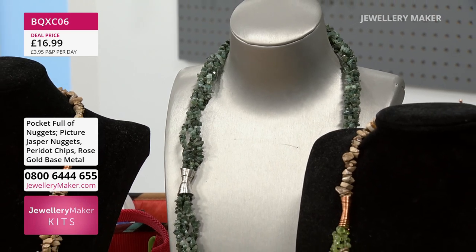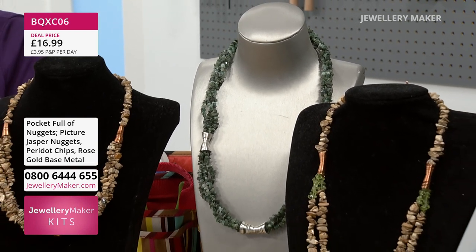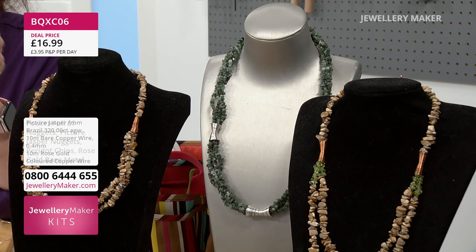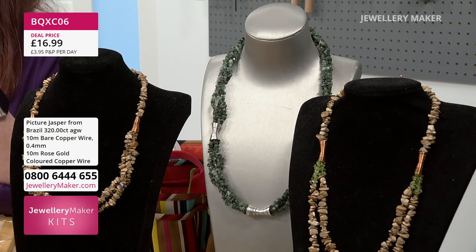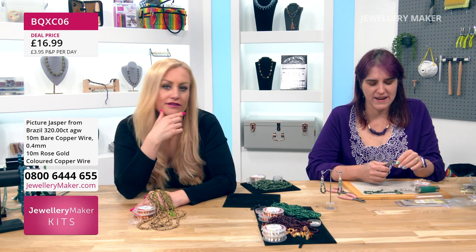The third necklace is threaded onto beading wire, the beading wire that we normally get in the kits. But that one, the twist will come undone if you wear it. So if you want that twist to hold, these kits are perfect because you've got the 0.4 wire there. Exactly.